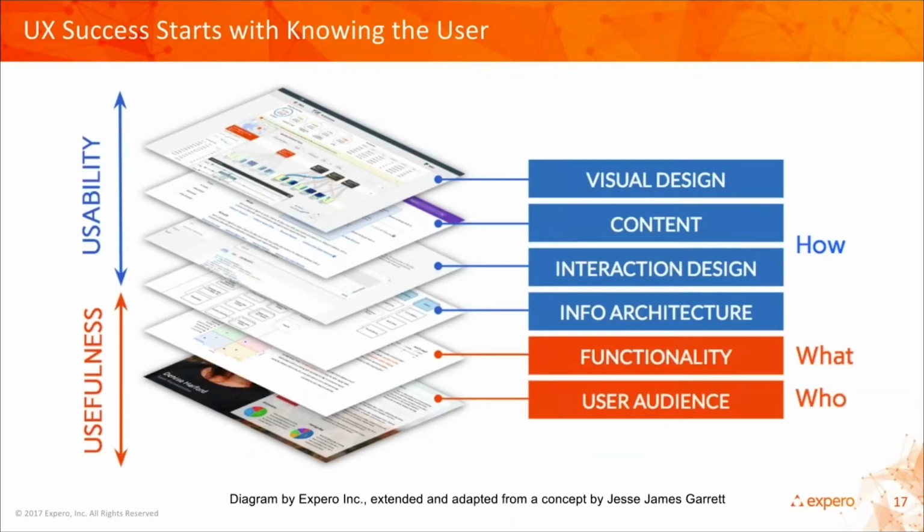This is a representation of some elements that go into a successful user experience, and you can see at the foundation, the bottom, is understanding the user audience, the who part of it, and then also understanding the functionality, the what part of it, is important. From there, you could be in a good position to design the user interface, specify what that user experience ought to be, and then go off and build it. So that's what the how part represents, figuring out how to actually design the UX and then what it should be for building. You can see on the left, we have usefulness and usability.